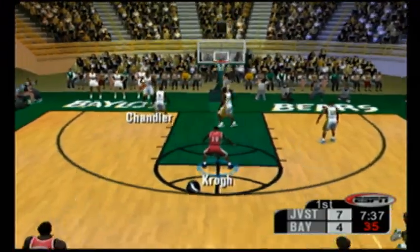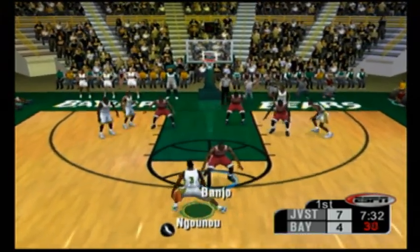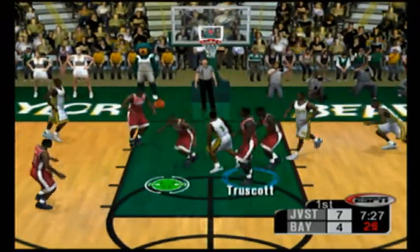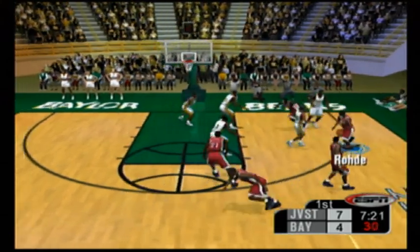With the extra point at the line, he completes a three-point play. Let's go! Three-point spot on the scoreboard. Oh, nice ball. The Jacksonville State Gamecocks with the ball and a three-point advantage.